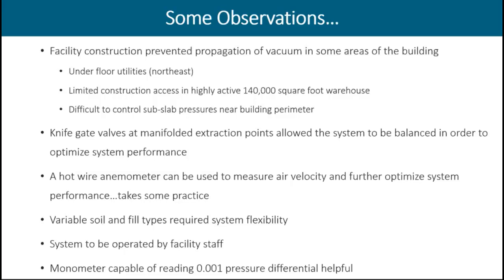One of the things we found is it's difficult to control subslab pressures near the building perimeter. That's because you're working with the outside, and there's quite a bit of communication between the outside and inside there at the foundations. Knife gate valves are simple ways to balance a system, and once they've been balanced, they typically don't have to be moved. Variable soil types required system flexibility. The staff was tasked with operating it. I'm not sure how much operation they actually did, but it was still working when I was there about 5 months ago.